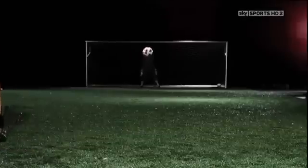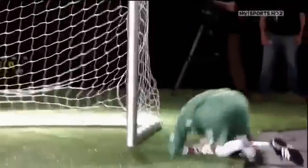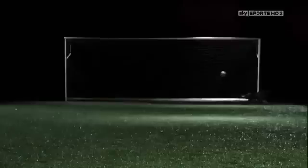The slight movement of the ball in the air can generate the movement of the seams to generate a turbulence that varies from one side to the other side of the ball. It makes it almost impossible for the keeper to react to which way it's going to move first.